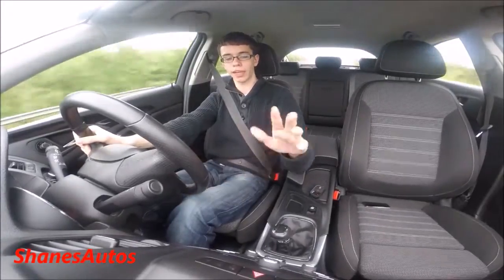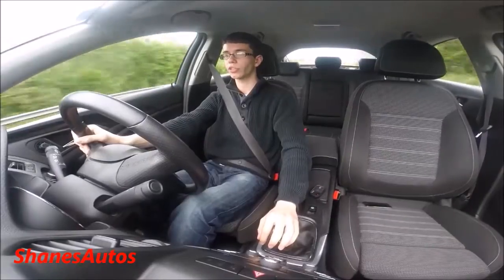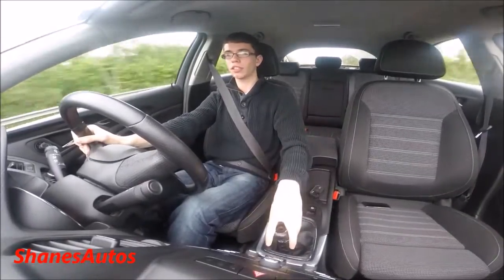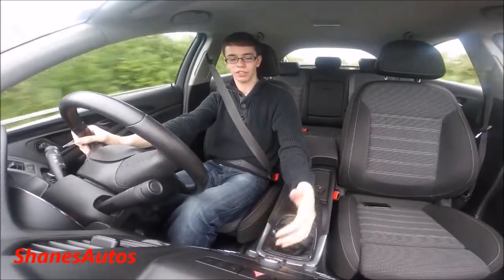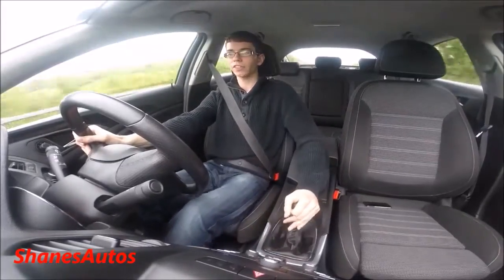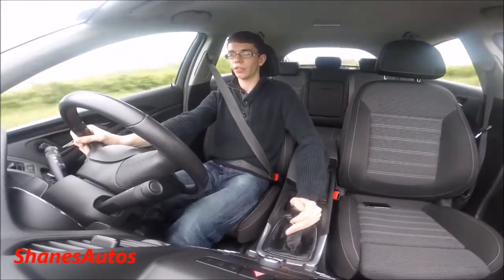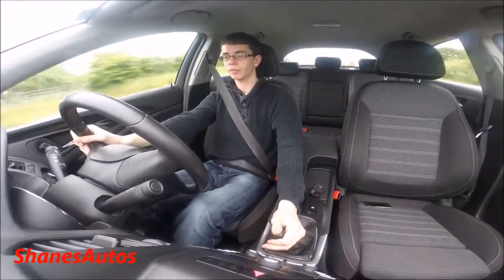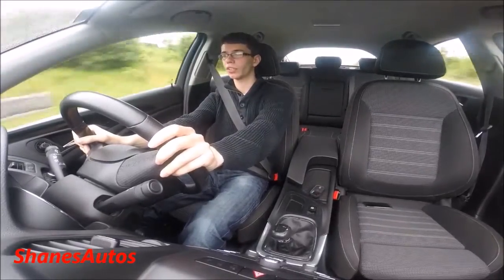The only criticism I have, and this was actually a very common criticism with these Insignias in a lot of reviews I saw, is this gearbox can feel a little heavy at times, just a bit clunky, as I'll demonstrate. If I just shift down, it just feels very heavy. Gear ratios are quite far apart. But saying that, it's not too bad really. I think that's probably the only flaw with this car.